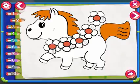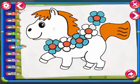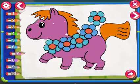One. Two. Wow! It looks beautiful! 5. Wow! 6. Good one! 7. Oh, the picture looks awesome!